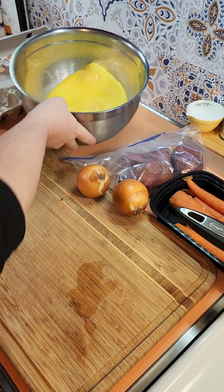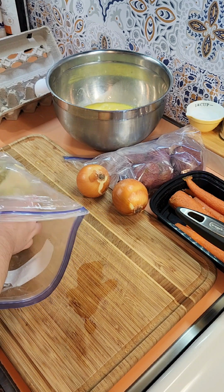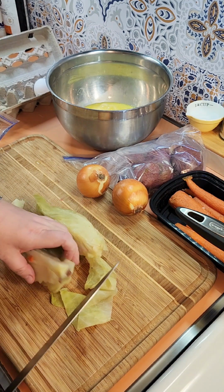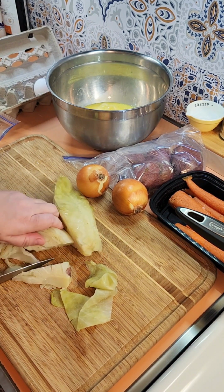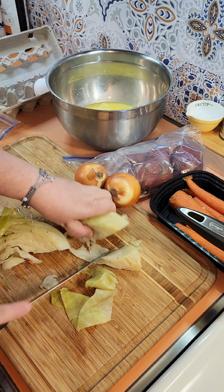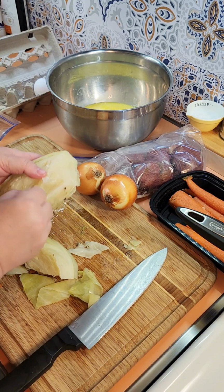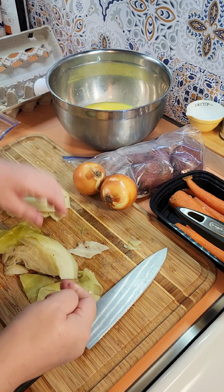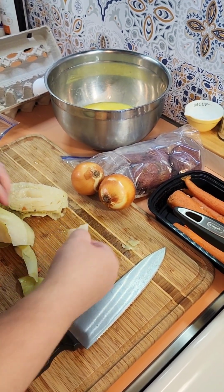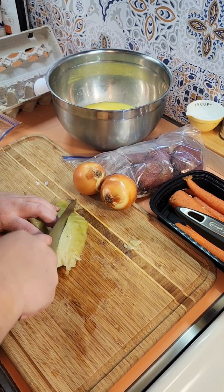Okay, so I'm going to set this aside, and I am going to get some cabbage. There we go. I'm going to take off the inside stalk. I don't want that in there. Take the stalks out, and that's it. I am just going to take off any of the pickling seasoning from the corned beef. Take that out. Very good. And I'm just going to cut up this cabbage nice and fine.